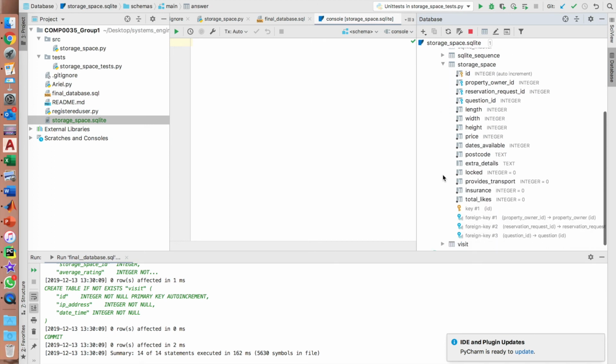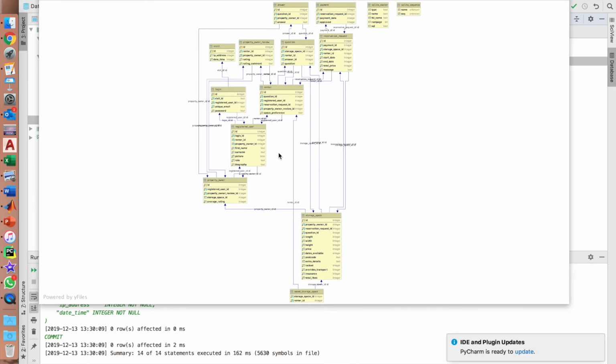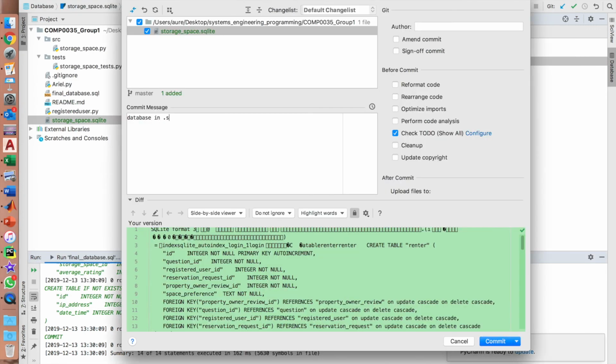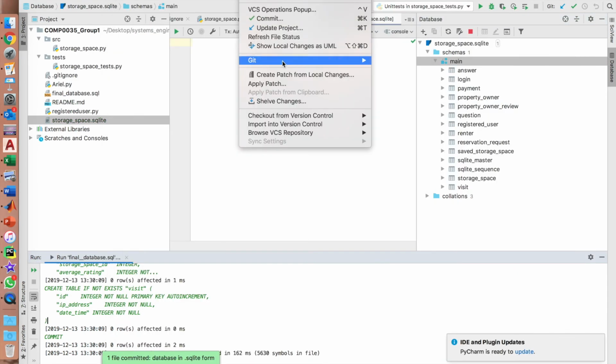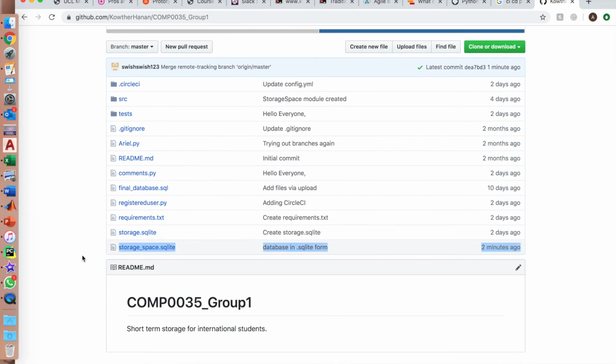Finally, we can see our database in SQLite form, and we can see the different tables, like the storage space table, which has its corresponding columns. And we can create a visual representation of this, and again, we can see our storage space table. We can commit this SQLite form, and then we can also push this into our GitHub repository. And we can see our SQLite is now also available on our repository on GitHub.